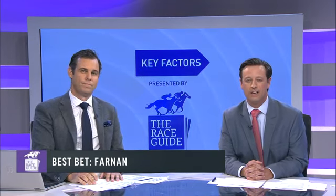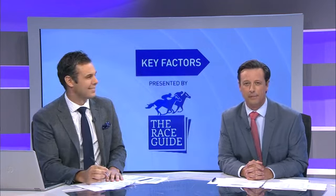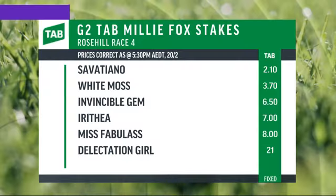Let's have a look now, Mike, at race number 4, the Millie Fox Stakes, over 1,300 metres, Group 2 level for the mares, and, well, only a very small field engaged here, but there's some decent horses going around. Savatiano, $2.10, returning well after winning the Hunter last preparation. My only query here is a little bit vulnerable fresh, $2.10. We've got White Moss, $3.70, splitting Elise and Colding in the Expressway, the winner of this race last year. Invincible Gem, $6.50. He's had some nice short preparations of late.